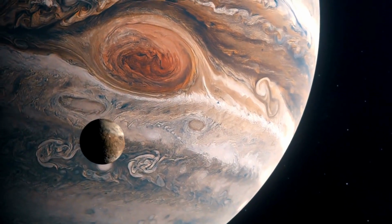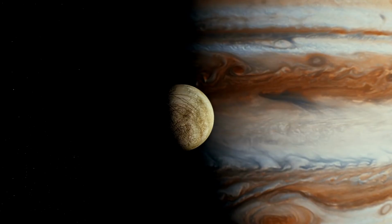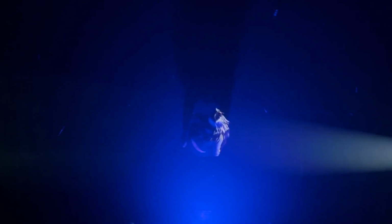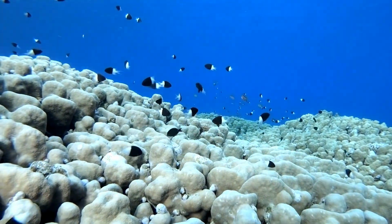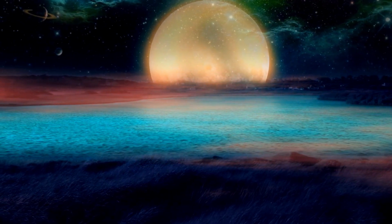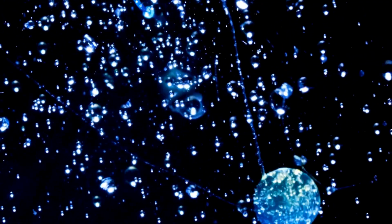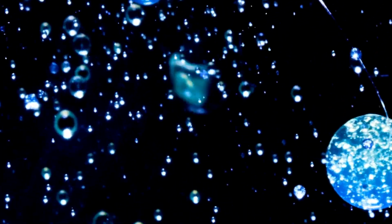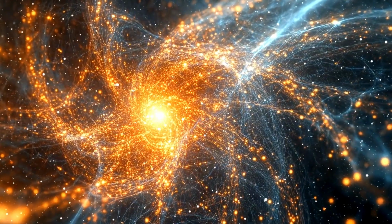Here's the thing about Europa. It's not just a moon, it's a mirror. When we look at Europa, we're forced to ask if life can exist there, in the dark, under kilometers of ice, with no sunlight, no warmth from a star, in an ocean that's been sealed for billions of years. Then maybe, just maybe, we're not the exception. Maybe life is normal. Maybe Earth is just one of the places where the universe got curious about itself.